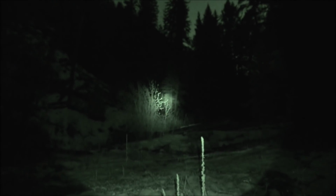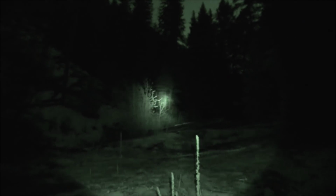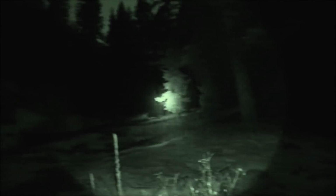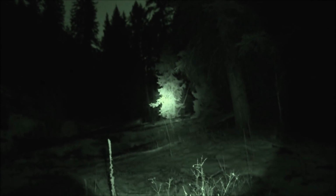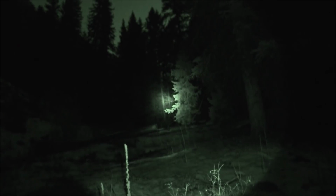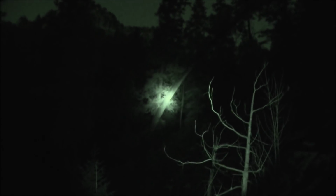Shut that light off for a second. I'm going to turn my headlamp off, but I'm going to leave the infrared on. Why am I still seeing... Oh. Suspect Bigfoot activity, rock clacking. And I'm going to point back up the direction that we heard the first rock clacks. Up this way.